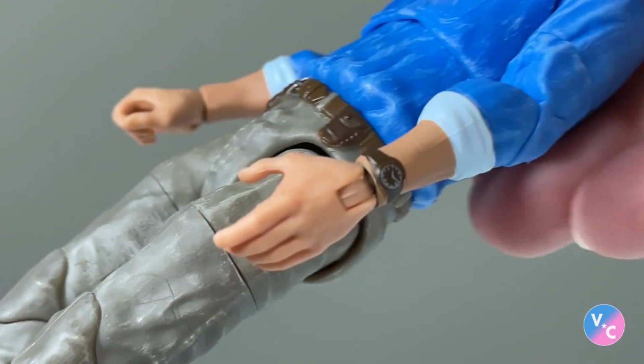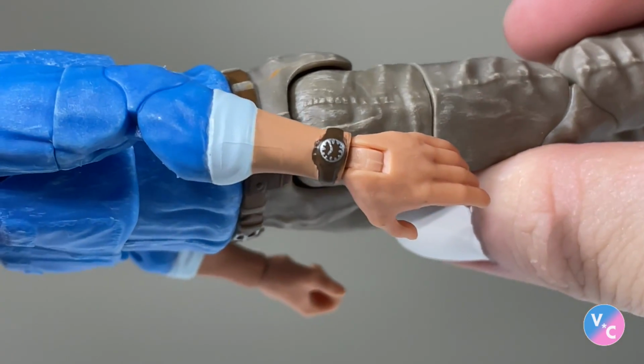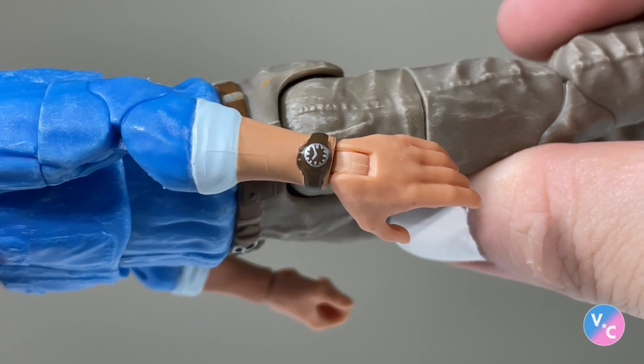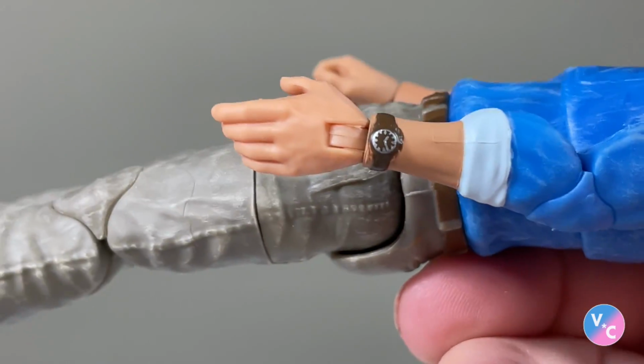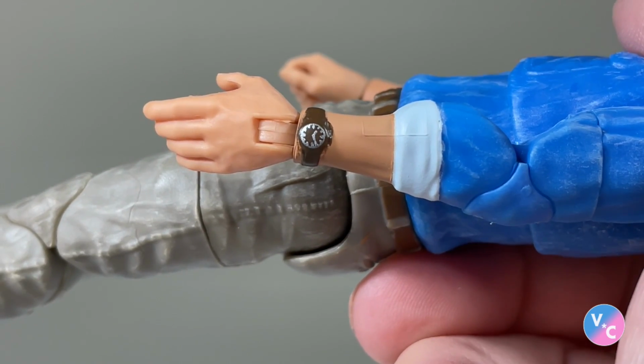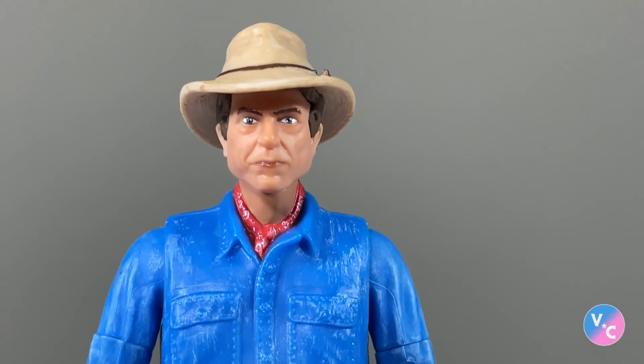He's also got a watch, so it's nice that they included that detail. What time is it on his watch? It looks like at this point it's about to be 7 o'clock, or maybe 1:25? I don't know. The numbers are too small to see, but that's the idea.